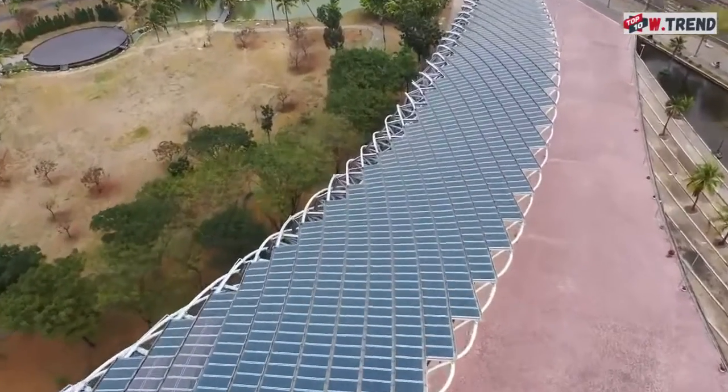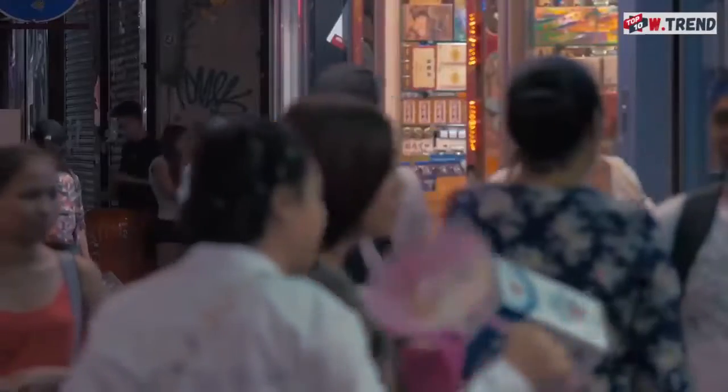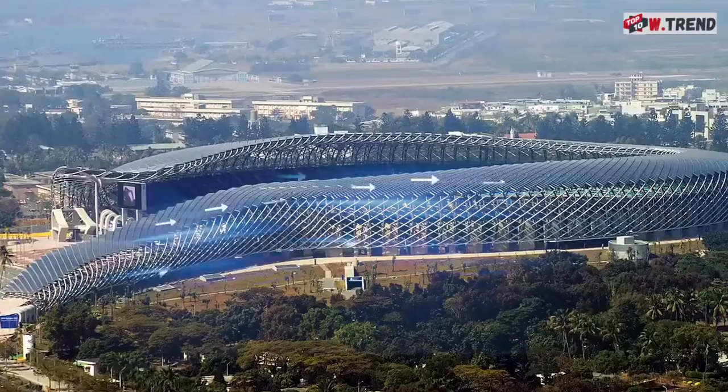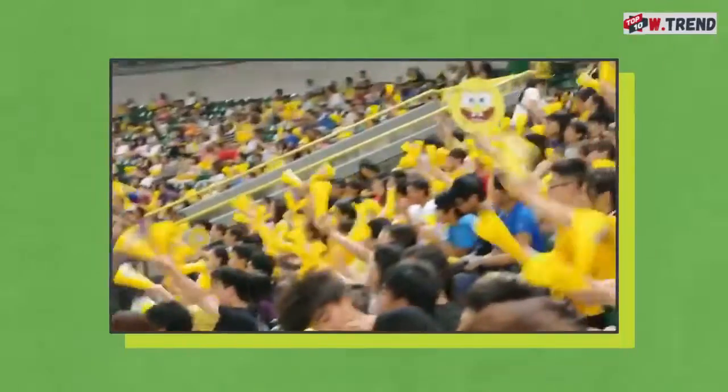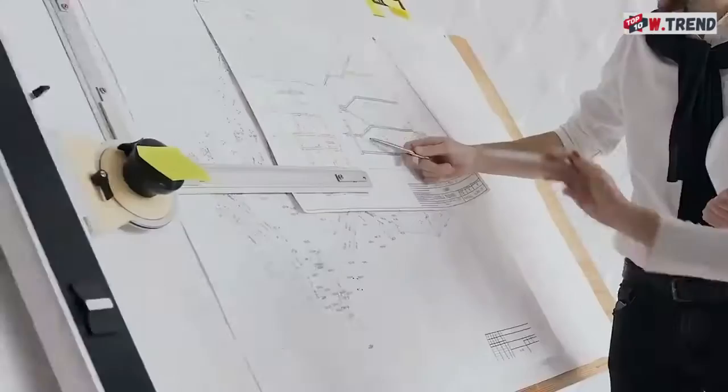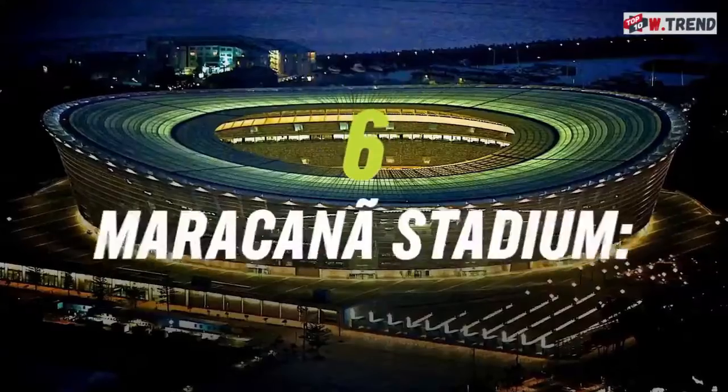The tail doesn't just look cool, it's literally cool. Knowing how hot summers in Taiwan can get, the tail portion of the roof forms a tunnel under which hot air can pass and cool down, before entering the stadium and refreshing the 55,000 fans in attendance. Feng Shui plus science strikes again.